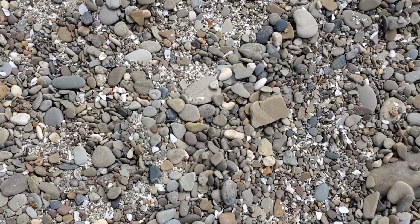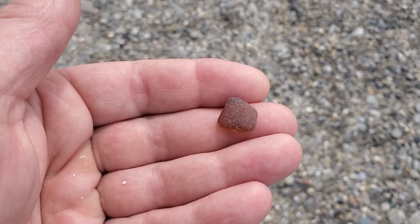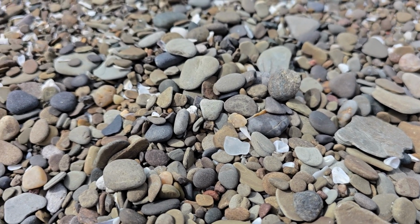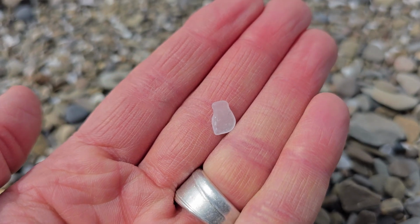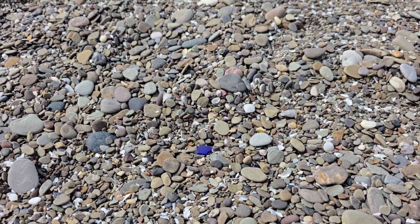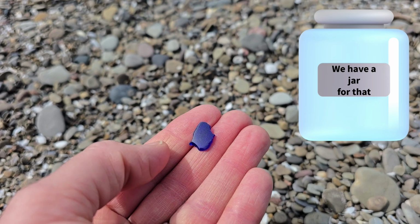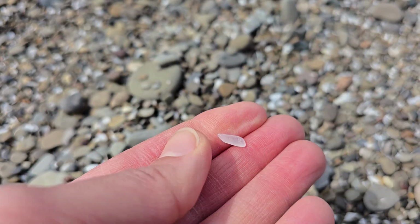I just found a nice chunk of brown. Not too bad. We have a piece of glass right here. Trying to cut down on the wind noise. Hopefully it's not too windy. Just spotted a piece of cobalt. It's not the cobalt slag that we usually find, but this is a piece of a bottle. It's not super rounded, but we do have a jar for pieces like this, because we have a jar for everything. Tiny, tiny piece of clear, but it's all rounded.